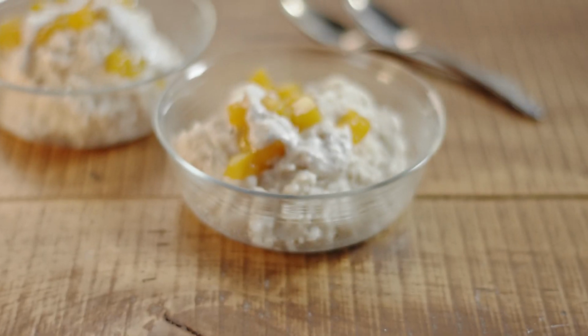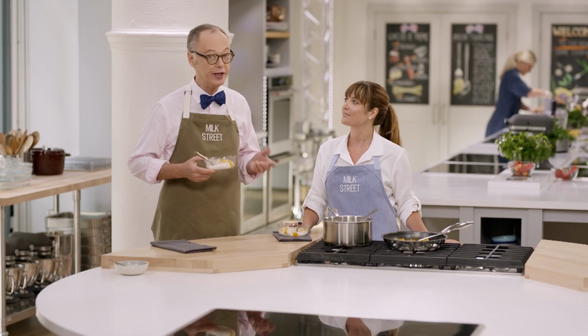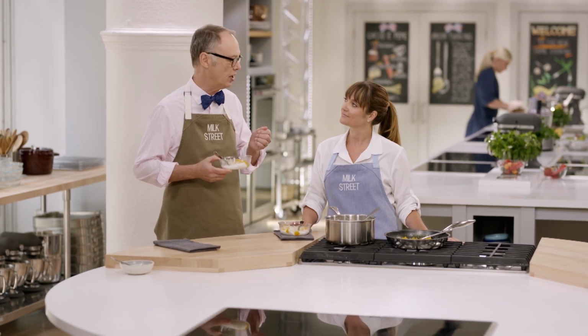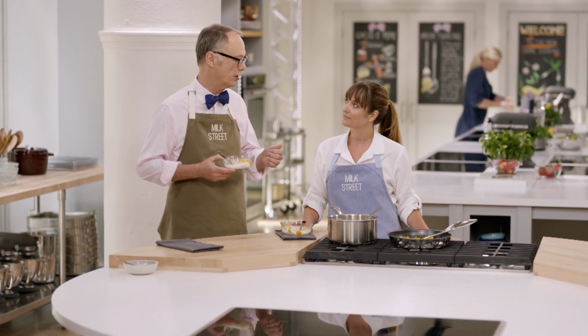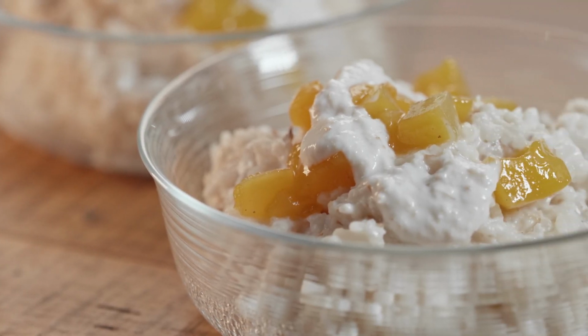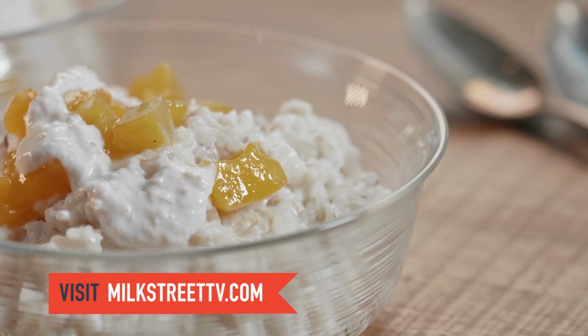So that's our recipe, or Pierre Thiam's recipe, for Senegalese mango and coconut rice pudding. Very easy to make, but very subtle because the rice isn't too sweet. The mango's nice and caramelized. And it has those flakes of coconut in it as well for texture. You can get this recipe, all the recipes from this season of Milk Street Television, at our website, which is, of course, milkstreettv.com.